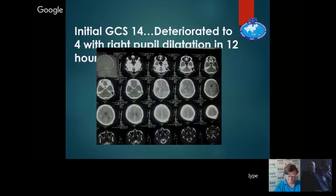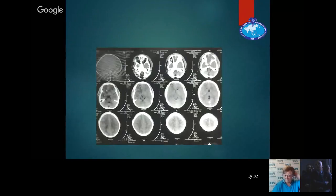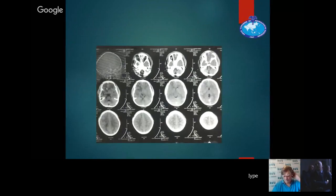This is another one, traumatic subarachnoid hemorrhage. This is 14/15 deteriorated to 4/15, with right pupil dilatation in 12 hours. That is after cisternostomy. This was 14/15 at discharge, and the residual third nerve palsy improved in 6 weeks, 15/15 in 6 weeks. This is the child's.